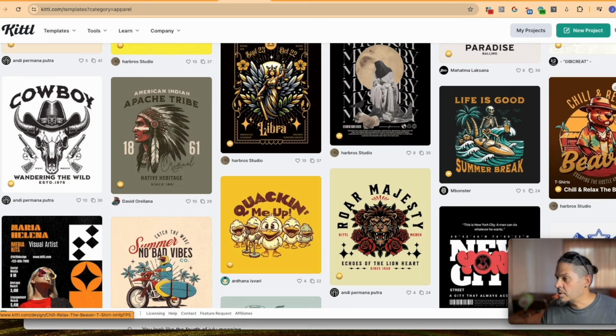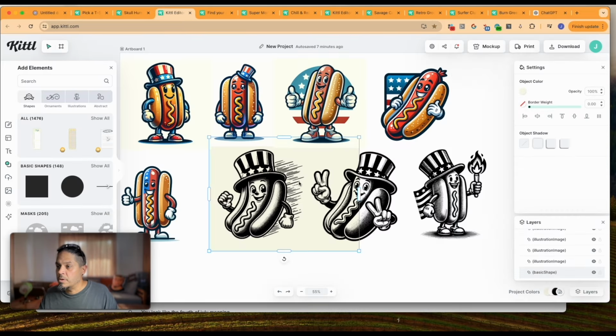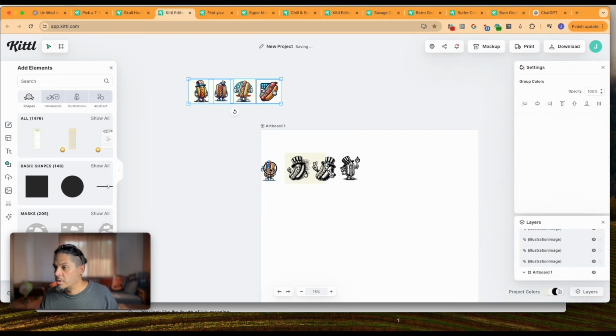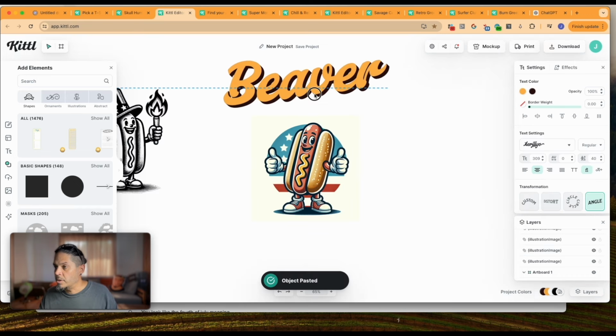This is what we're going to do for Grillin' and Chillin' here, so I'm just going to open that one. Grillin' and Chillin', yeah, we're going to use this design. So I'm just going to Command X that and bring it over into our hot dog one. We'll just zoom out a little here. Get these up here. Oh, this guy's kind of cool too, right? Just going to play around with that.